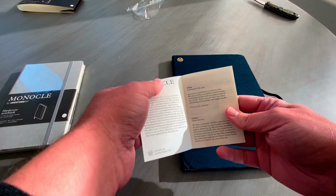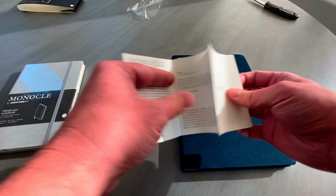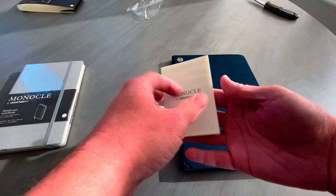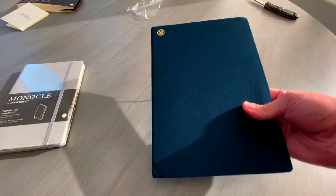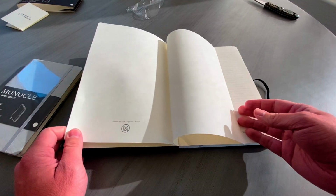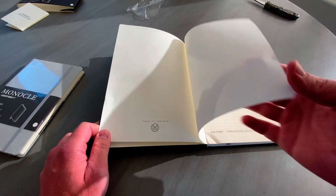If you're not familiar with Monocle, they are all about high quality paper. They like to talk a lot about high quality paper, so what took them so long to team up with something like this, because Leuchtturm 1917 has been putting out great notebooks for quite a while. This 80 GSM paper, it's like an off-white color.